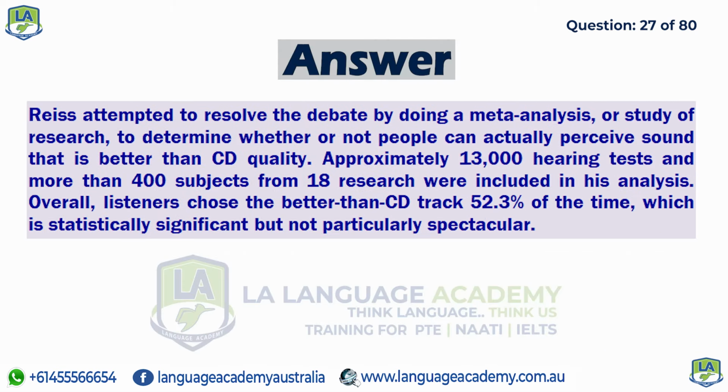Rees attempted to resolve the debate by doing a meta-analysis, or study of research, to determine whether or not people can actually perceive sound that is better than CD quality. Approximately 13,000 hearing tests and more than 400 subjects from 18 research were included in his analysis. Overall, listeners chose the better than CD track 52.3% of the time, which is statistically significant but not particularly spectacular.